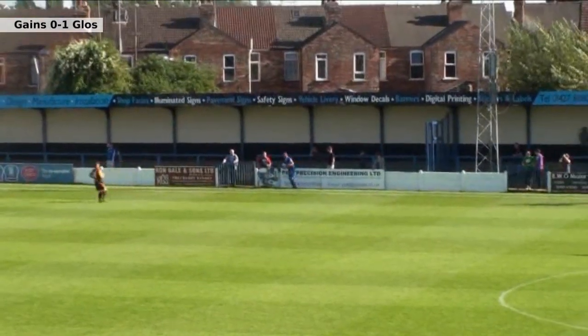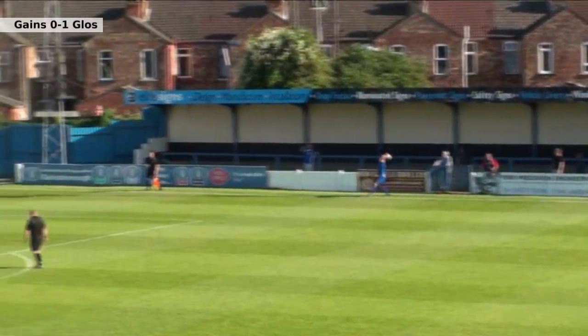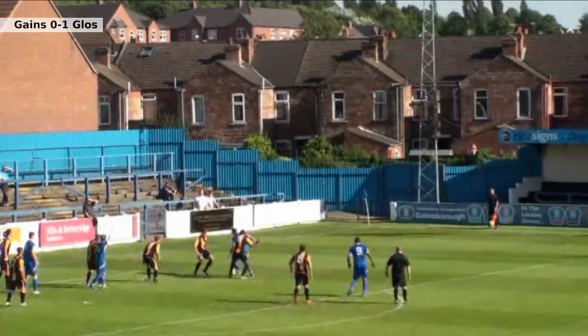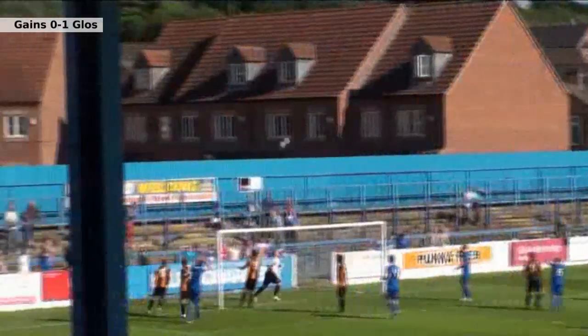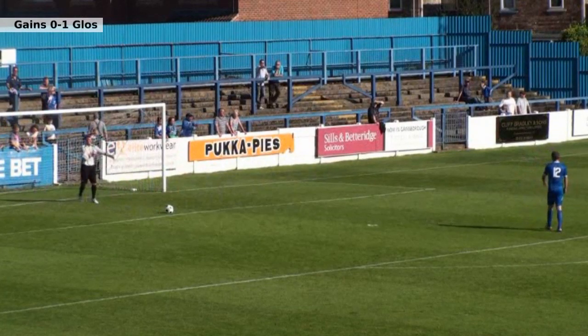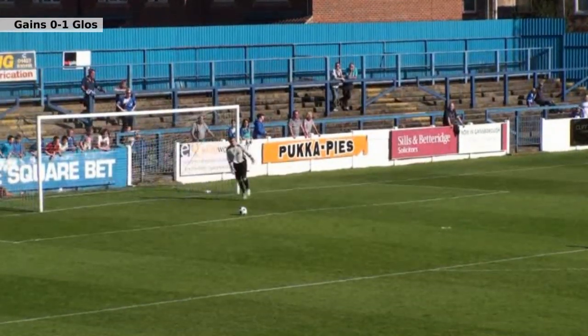Throw in again, which will come in long. Let's deal with this one. Concentration has got to be high here for Gloucester. Just thrown long again, but not as long. Edwards plays it clear, just turned back in to the back post, and he'll go out for a goal kick. Gainsborough fans getting out now, believe that is it. Thompson plays it long.